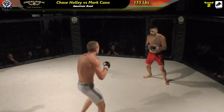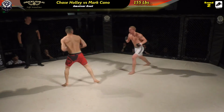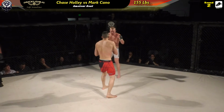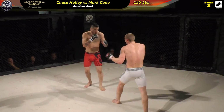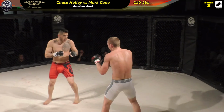Oh! Good left leg kick right there, following with two left hooks. Didn't even phase Cano yet. Cano just kind of walked right through there. Right? Got that look on his face like, that's what you got? All right.